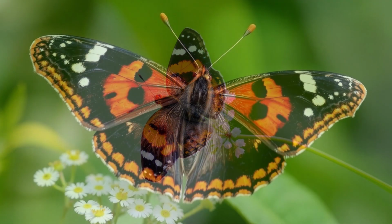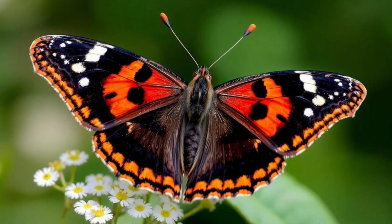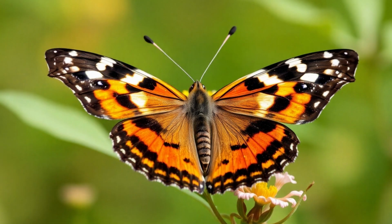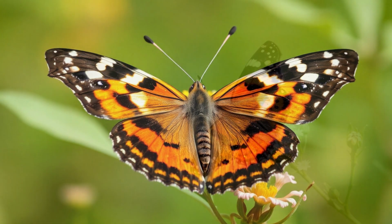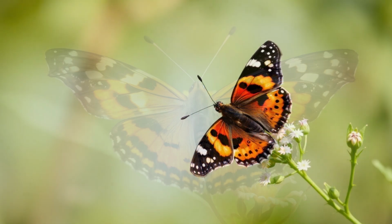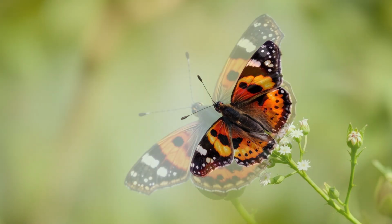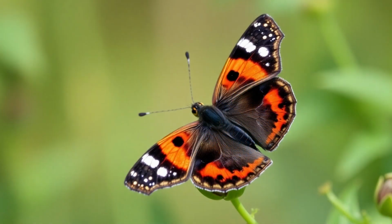Admiral butterflies demonstrate remarkable adaptability in their habitat preferences, contributing to their success across diverse geographical regions. Red admirals, in particular, have achieved nearly worldwide distribution, inhabiting every continent except Antarctica and Australia, though they have been introduced to some Pacific islands.